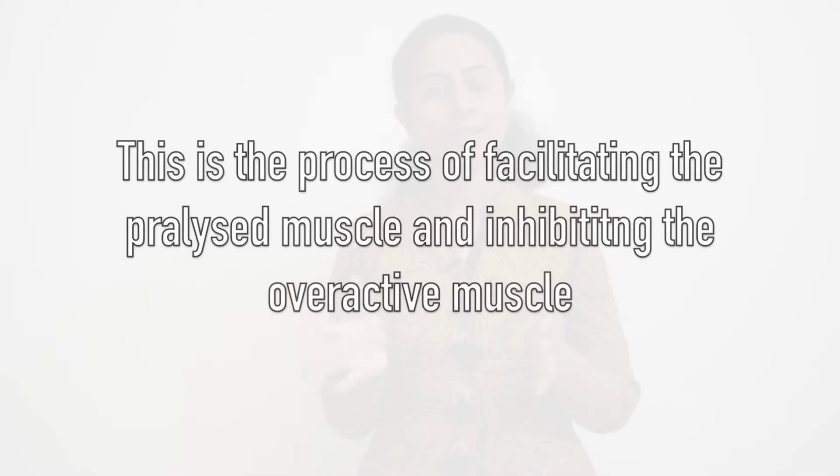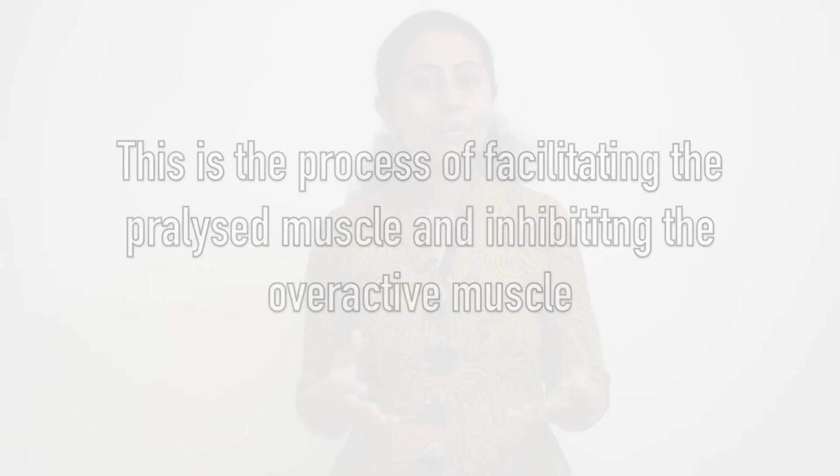Basically, this particular method stands for the process of facilitating the muscles that are paralyzed following Bell's palsy and the process of inhibiting, or as you can say, reducing the activity of the muscles which are working involuntarily following synkinesis. This particular process is done with the help of patient as well as therapist working in collaboration.